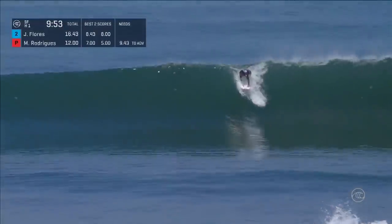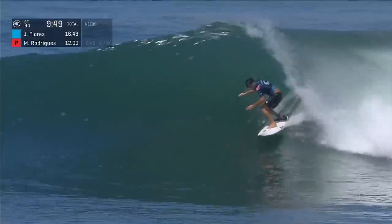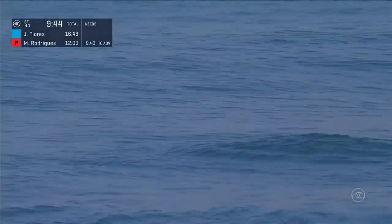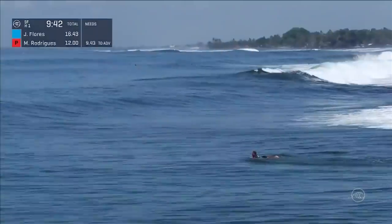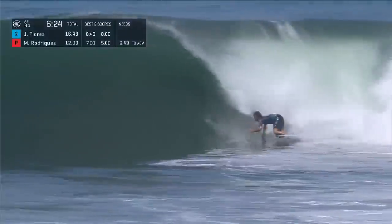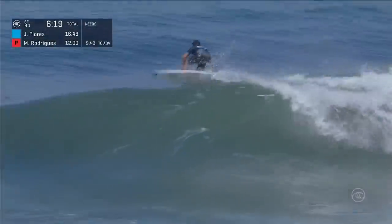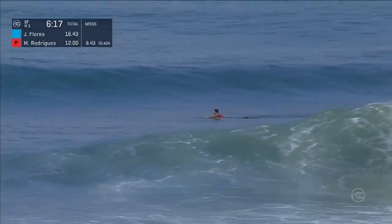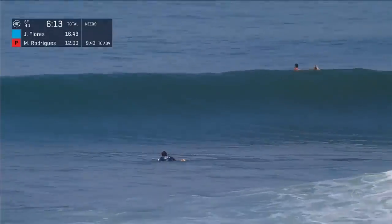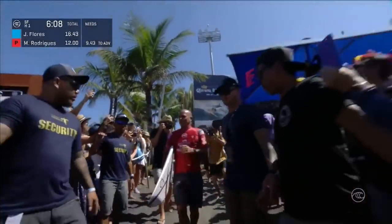Montez side of Karamas. Late drop for Flores. Pulls in. Quick one there as he's down. But just keeping his energy alive and solid with his lead over Michael Rodrigues, which was a huge accomplishment. Tucking off the bottom is Flores into a hollow pit. He'll just enjoy that view and the energy from the barrel at Karamas. Yeah, I mean, why not?